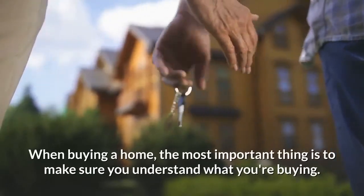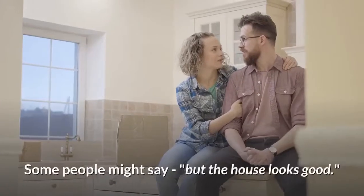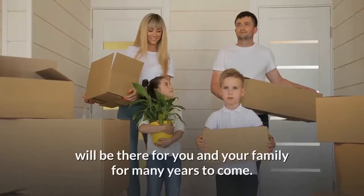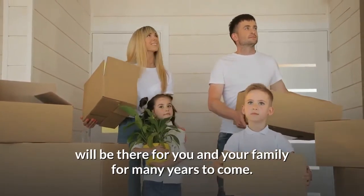When buying a home, the most important thing is to make sure you understand what you're buying. Some people might say, but the house looks good. Wouldn't it be worth the peace of mind knowing that your newly purchased home will be there for you and your family for many years to come?